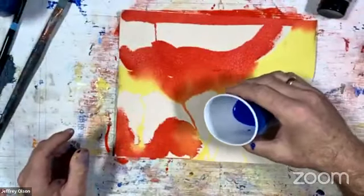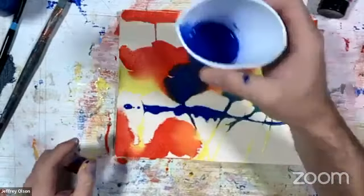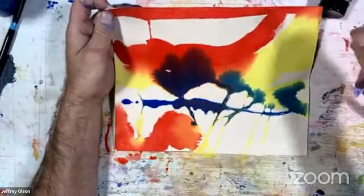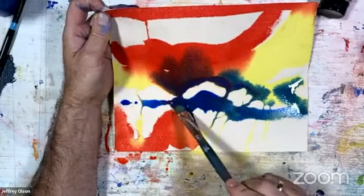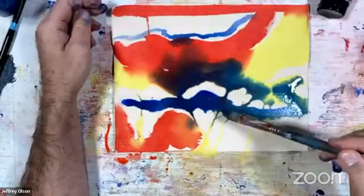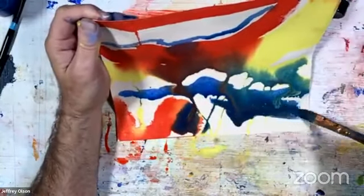So I'm going to pour again. Get a smaller brush this time. Oh, look at it go. Yep, it is flying up. I mean, water is going to take that path of least resistance. So into the wet areas is the easiest way for it to go. But it's just lovely when the colors start mixing.